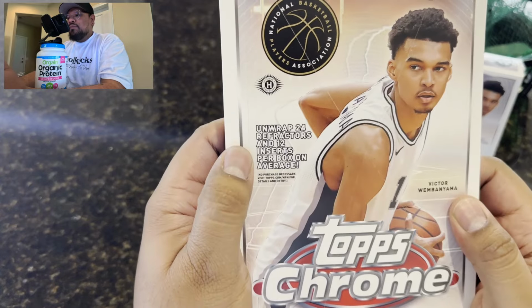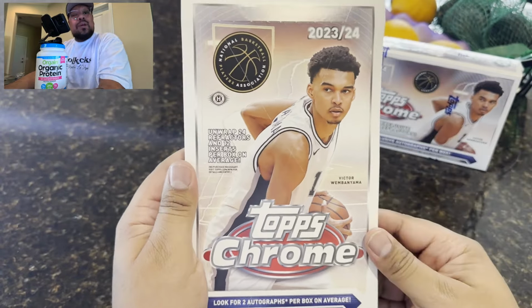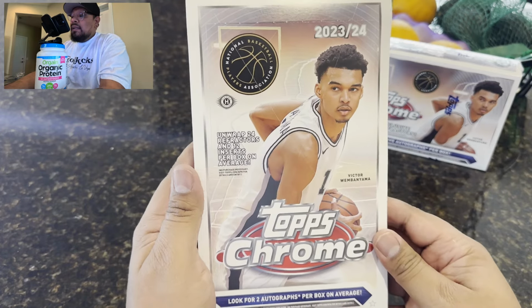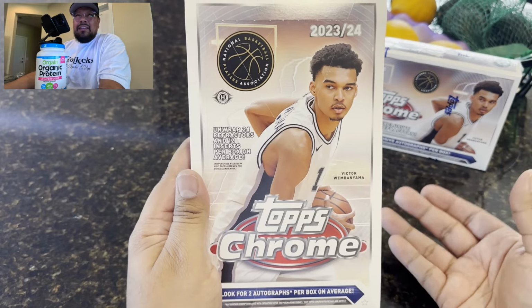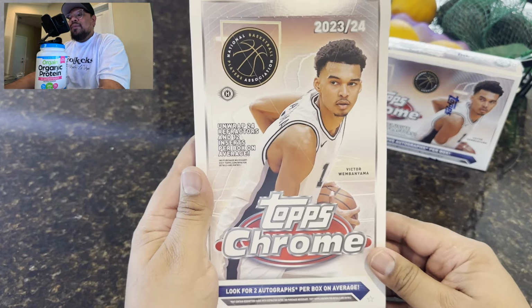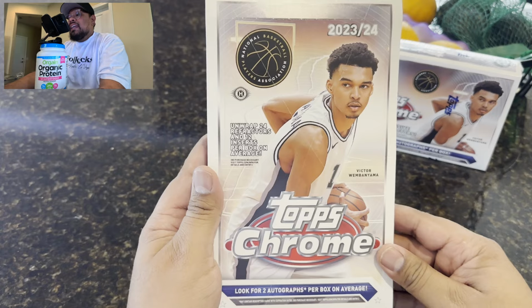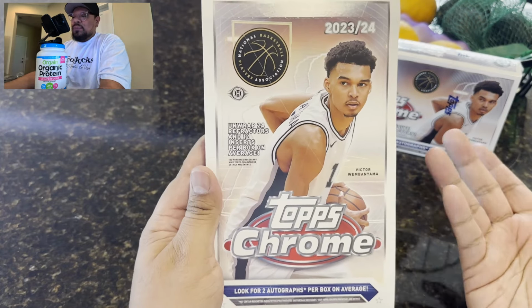So we're going to unwrap 24 refractors and 12 inserts per box on average. Of course, Victor Wembanyama is the cover boy. This is a non-licensed product for right now. Fanatics does take over the licensing, I believe, next year or in 2026. But for right now, we do have to deal with the unlicensed stuff, guys, unfortunately. But this is Wemby's true rookie auto. So we're going to hunt for it.